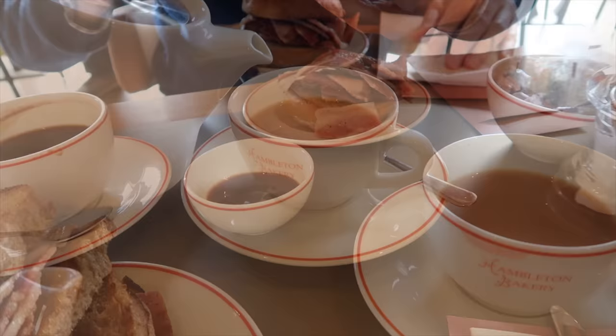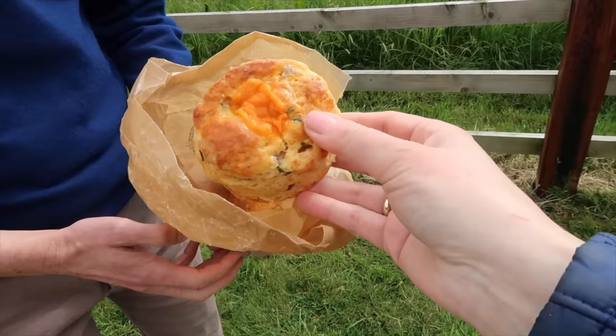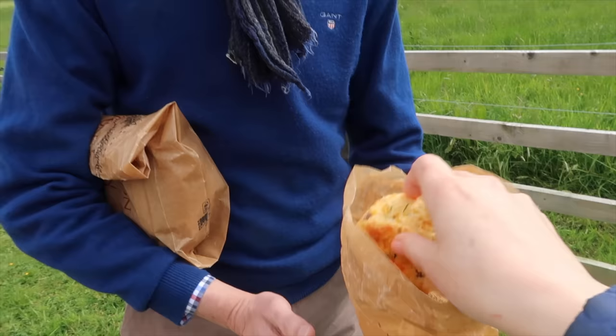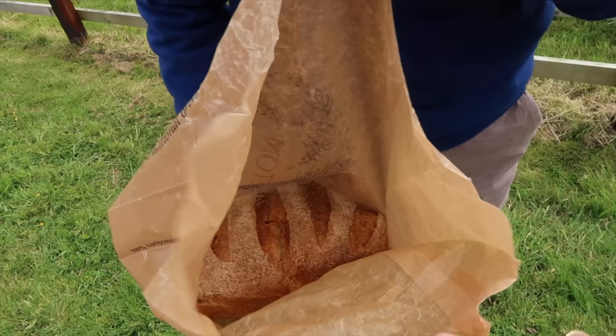While Jörg was in the car, I got him two cheese and onion scones. They smell divine. Really good. And this is a sourdough bread. I know how it looks. Yeah, that's a sourdough bread.